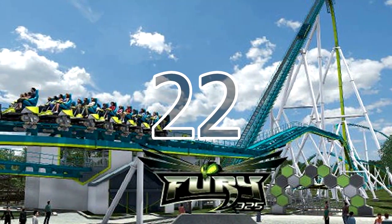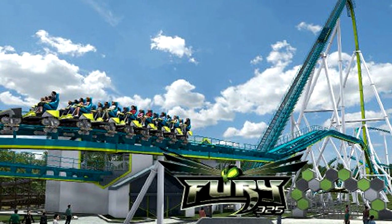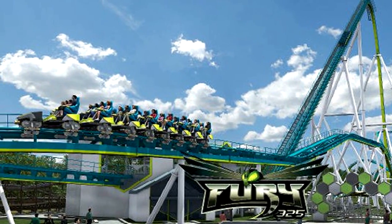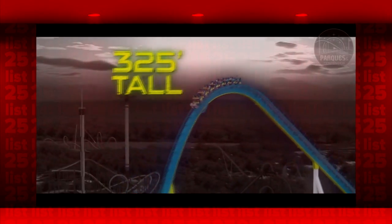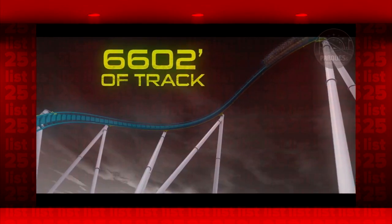22. This is the only roller coaster on this list that's still under construction, but because of all it promises to offer, we couldn't ignore it. In spring 2015, Fury 325 will be the world's tallest, fastest gigacoaster, and may place the Carowinds Amusement Park in the Carolinas on the map as one of the biggest and baddest amusement parks in the world.